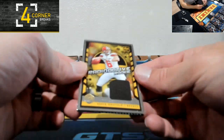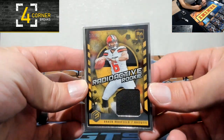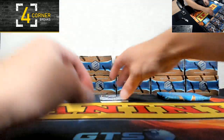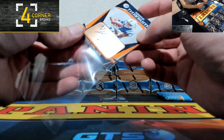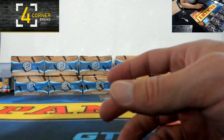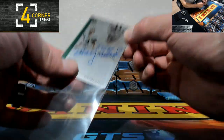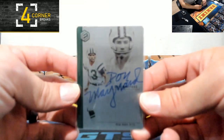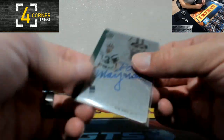Julio Jones for the Falcons to 75. Radioactive to 99. Baker Mayfield. Black and yellow, black and yellow. Colts to 350. Nyheim Hines. Daniel P. Nice hit, Daniel. Don Maynard. He missed the signing window there. Nice try, Don. You signed over your printed name. 6 of 25 for the Jets.